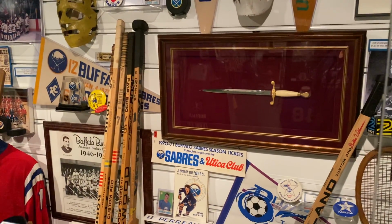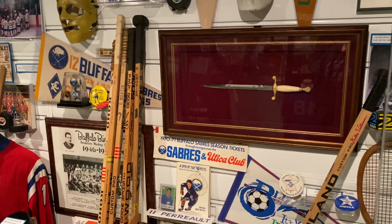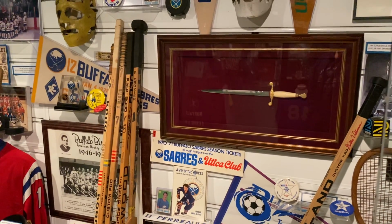Sabres starting on Wednesday. Bills are going to the divisional round. Everything's looking good in Buffalo sports.